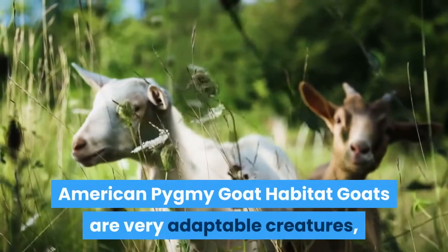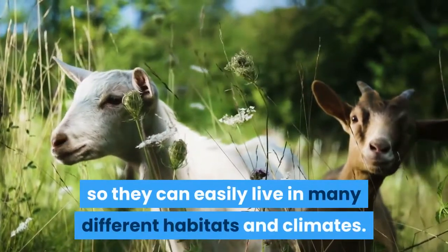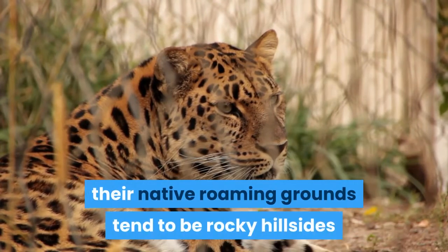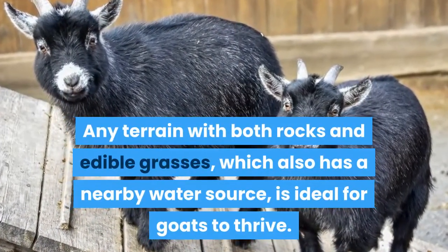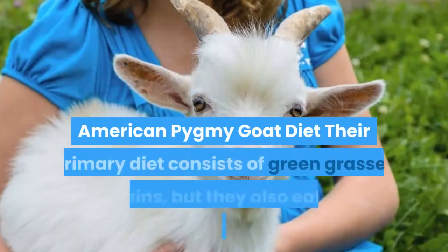American Pygmy Goat habitat. Goats are very adaptable creatures, so they can easily live in many different habitats and climates. Though in the United States they are often found on farmland, their native roaming grounds tend to be rocky hillsides and grassy plains. Any terrain with both rocks and edible grasses, which also has a nearby water source, is ideal for goats to thrive. American Pygmy Goat diet.